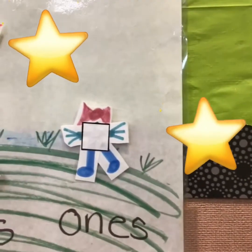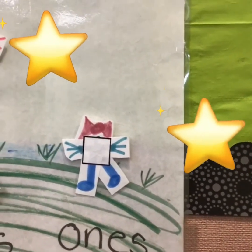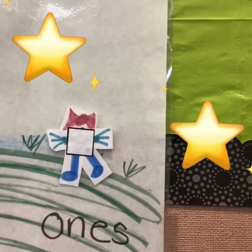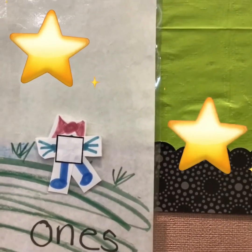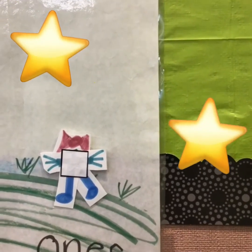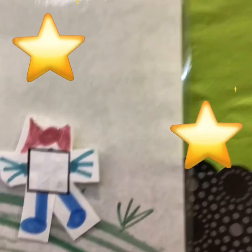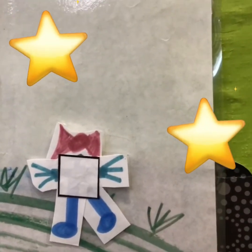This is the youngest member of the family. Do you remember what her name is? Her name is 1. Do you know how old she is? She's 1 year old because she has 1 block.